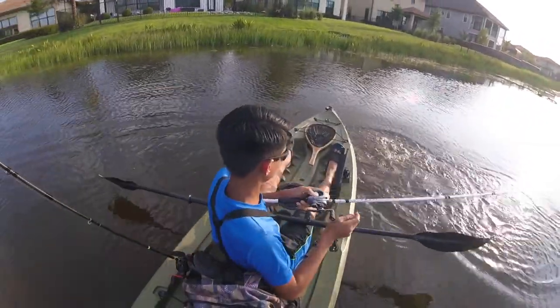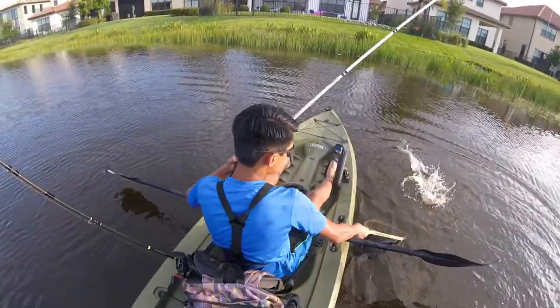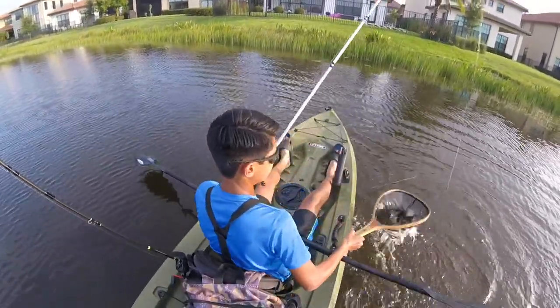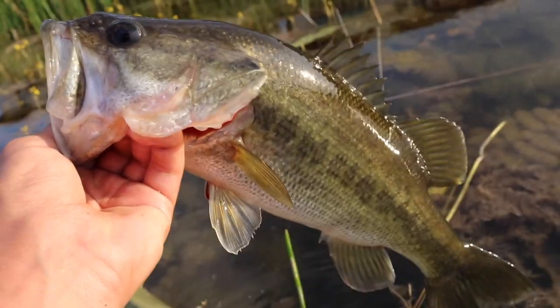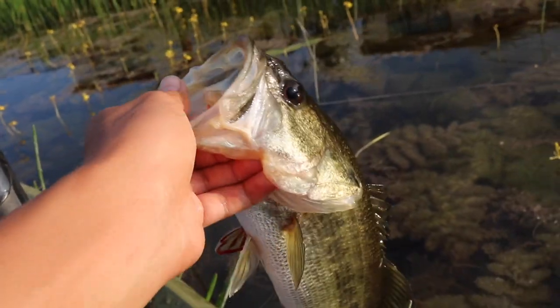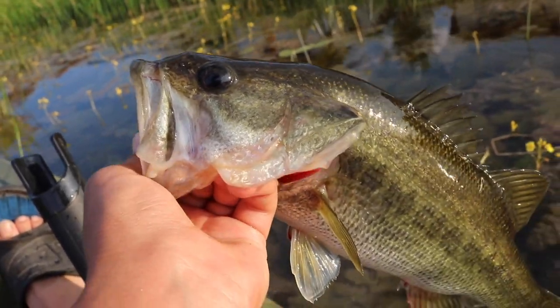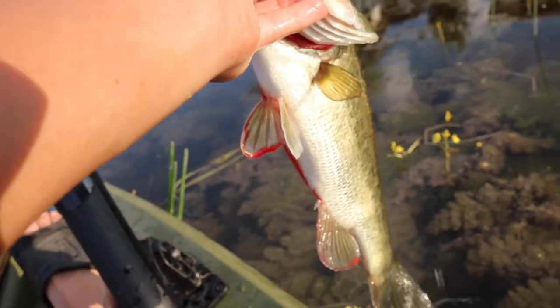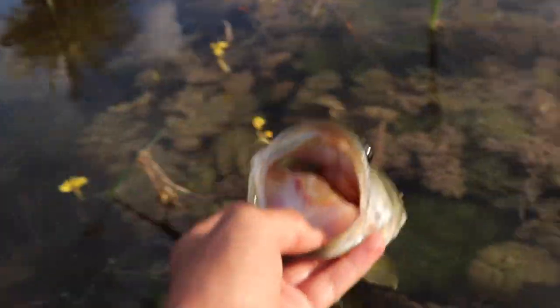There's another fish. There we go. Second bass of the day. Alright guys, second bass of the day. Pretty little fish. Another chunky little bass. As soon as I switch to the lizard, I'm getting some fish now. I was like two fish in about five casts. So yeah, hopefully I'll get on a bunch more. It's looking pretty good. Oh, I'm gonna get this guy back. I think he's bleeding a little bit. I hooked him in the tongue. He should be fine, but there he goes.